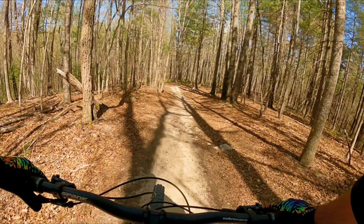All right, so we just turned off of Buck Forest, and we're pedaling up on White Pine Trail. And then we're gonna hang a left on Hooker Creek Trail in just a minute. And it's got a really fast, chunky downhill section. All right, so Hooker Creek Trail right here on the left. Where we're headed.